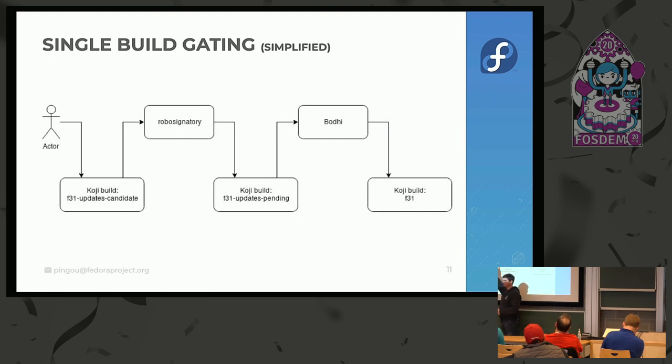Robosignatory receives the message, signs the build, and pushes it into update pending. Bodhi gets a message that an update was pushed into update pending. It creates an update, and then it waits. When it creates the update, it sends a message to the CI system that says this update is ready to be tested. The CI system is going to test it. It's going to come back to Bodhi and say, yep, that can go, and Bodhi moves it. Or the CI system says no, that can't go, and Bodhi says, well, I can't do anything there.